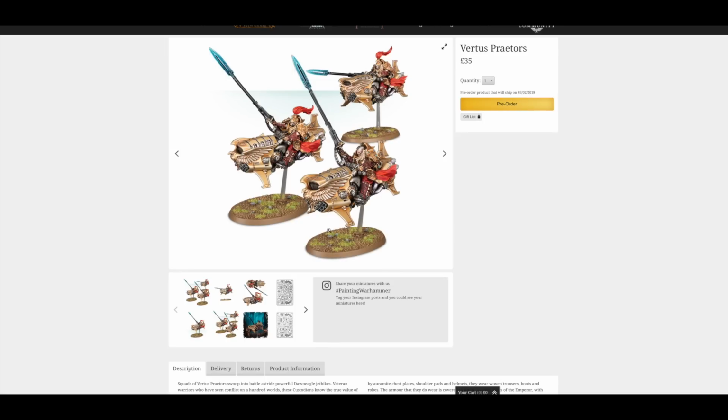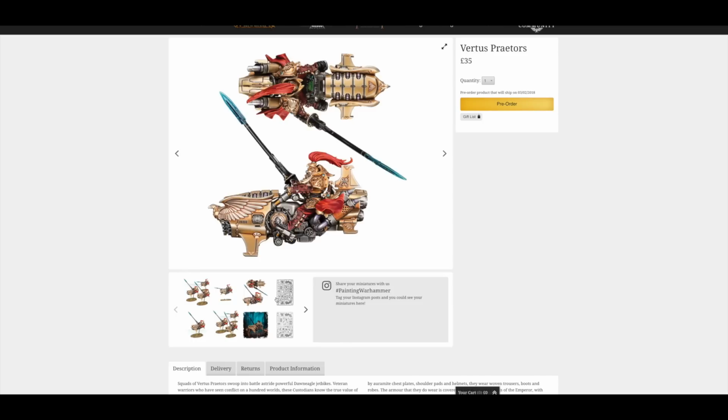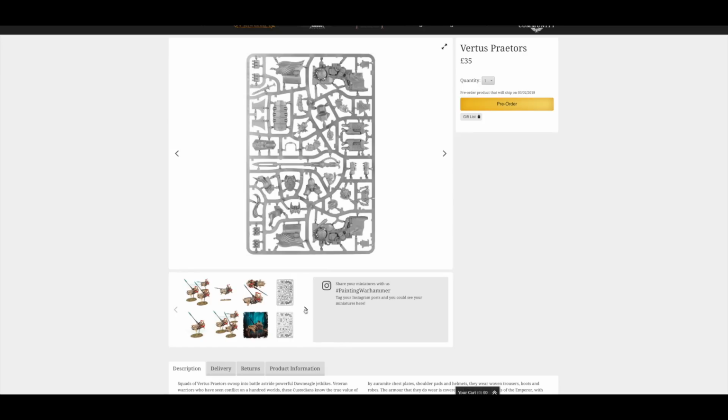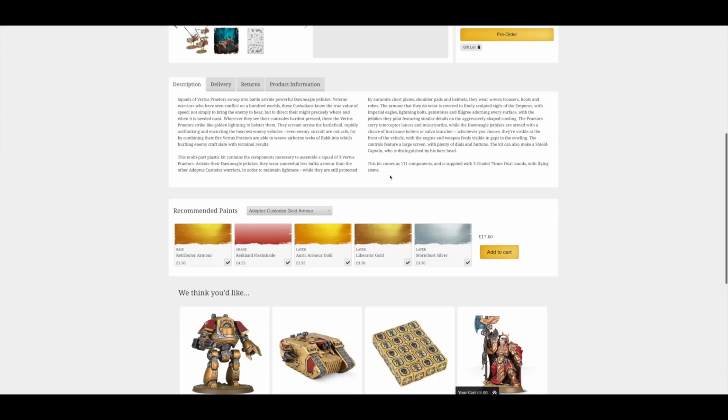I mean, obviously they're super Space Marines, aren't they? But still, yeah, I'm not a huge fan of the upright spears. Two sprues again, maybe. It's probably 3 actually, because it looks like there's only 2 halves there, so it could well be 3 sprues there. So there you go.